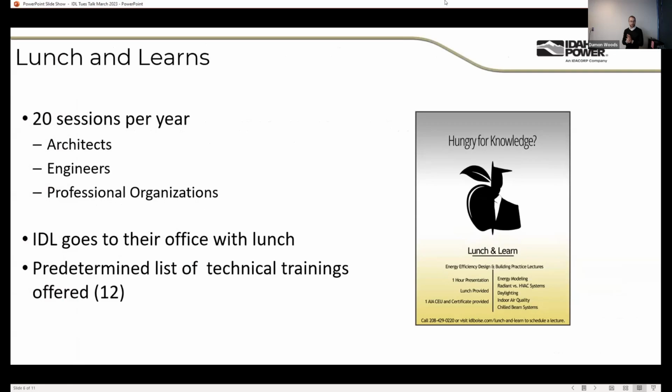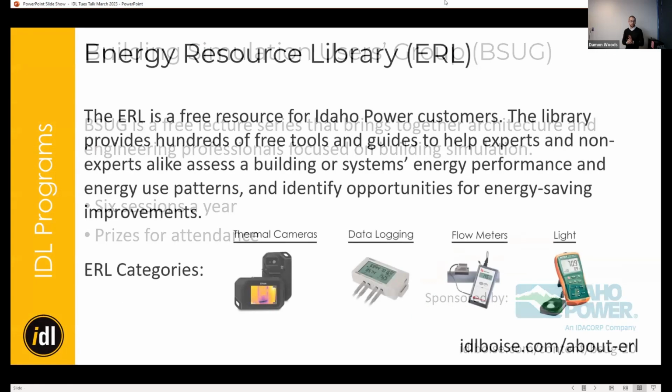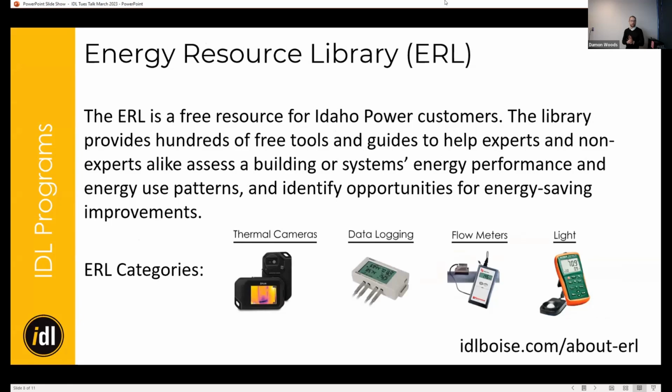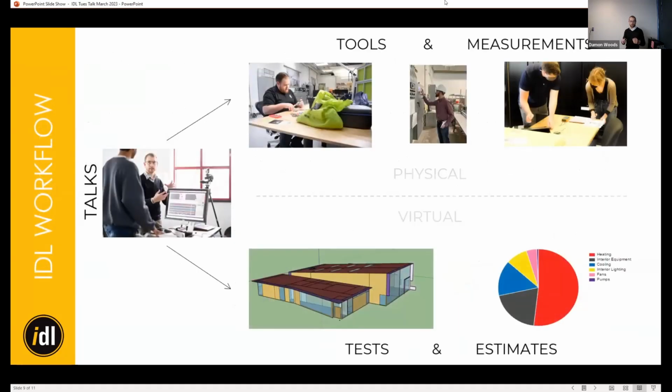And then we've got VSUG as well, which you're here for, which is great. And then the last one is the Energy Resource Library. So anytime you need to diagnose something happening in your building, figuring out where your energy is going, where you might have gaps in your envelope, we have the tools to help you with that. And even if you don't know exactly what you need, we can help you figure that out. So just let us know what you need and we'll move forward.